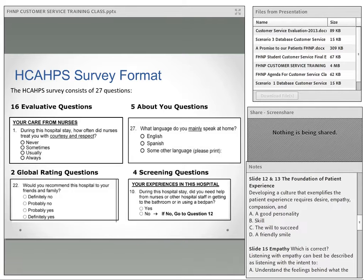So let's talk about the survey format itself. An HCAHPS survey consists of 27 questions. Of those 27 questions, 16 are evaluative questions, 5 questions are about you or about the patient, 2 are global rating questions, and 4 are screening questions. And let's give you an example of each one.